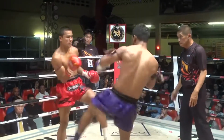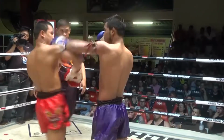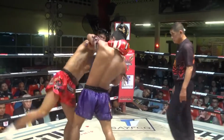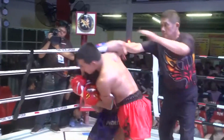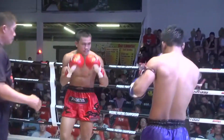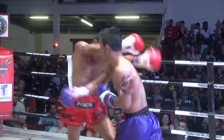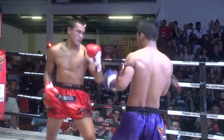WBC title on the line. Seksan in the red, Rodlek in the blue. Beautiful step. And an elbow inside as well by Seksan. And now a body rip step in by Rodlek. Standing right in the pocket and ripping now. Seksan finding a lot of success with that knee.